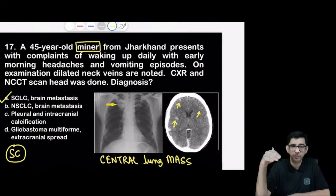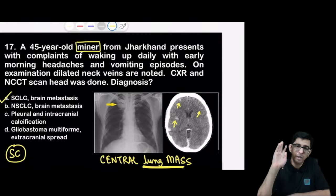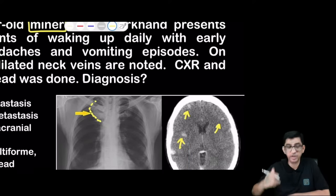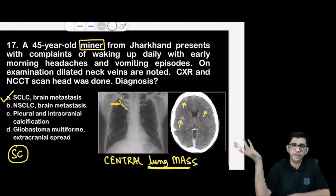What you have to correlate is that there is a lung mass. Forget about central lung mass. First thing is there is a lung mass visible, because there is an arrow given in this X-ray, and if I zoom in, you can notice this is a circumscribed shadow of a lung mass. Whenever you see a lung mass, it can spread anywhere, and it is going to the brain. That is why CNS manifestations are present.